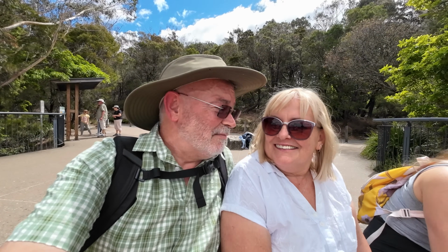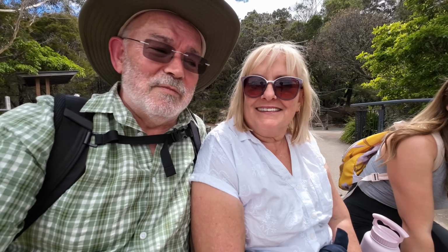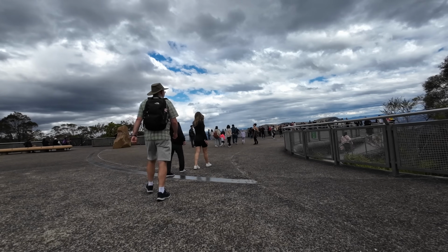You've just been here all this time. Yeah, enjoying the view. What's next? What are we doing next, guys? I think there's another part of the Blue Mountains, isn't there? Yeah. The Three Sisters part. We've moved on and we're at the next part of this sightseeing trip to the Blue Mountains. And this is Echo Point.